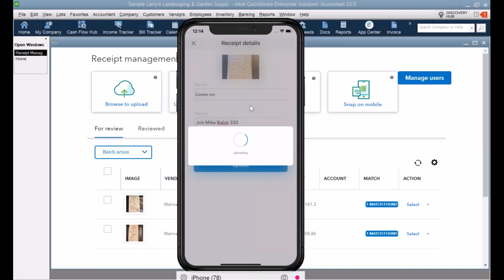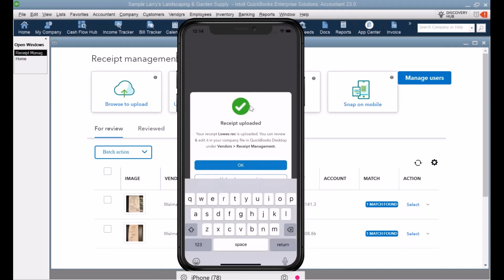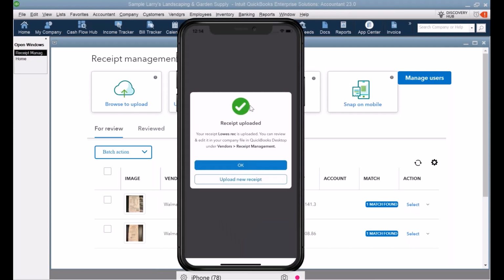If it does go ahead and upload, you do get a notification that the upload was successful. But if it wasn't, it will also tell you that. So it's not a guessing game, right? It'll go ahead and let you know. All right, as we wait for that, there we go. There's our receipt uploaded success note there. And it does give you some information as to where to find it when you get back to QuickBooks, okay? I think that's helpful. I'm going to go ahead and say okay.